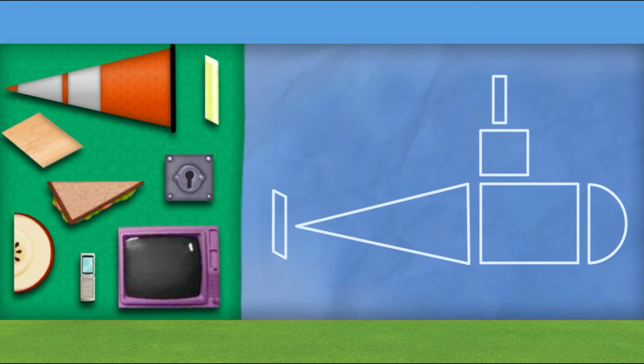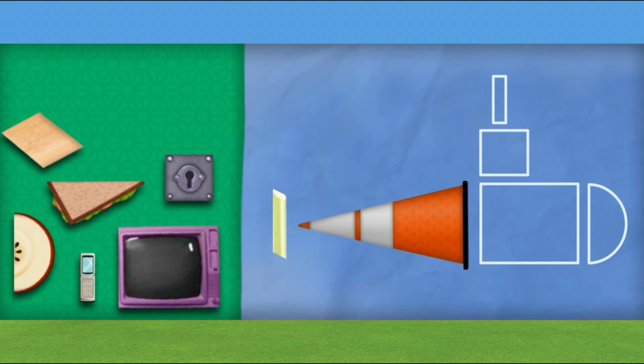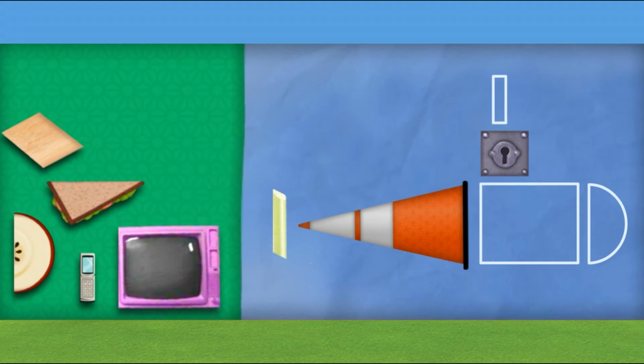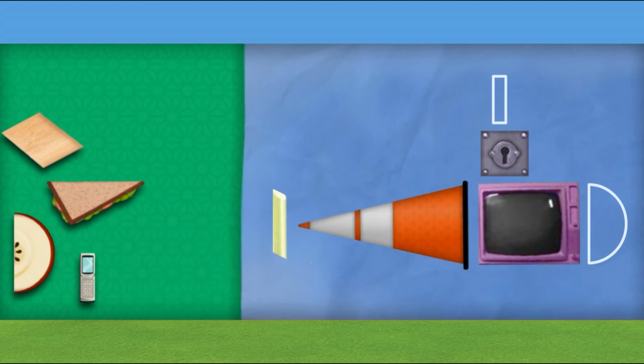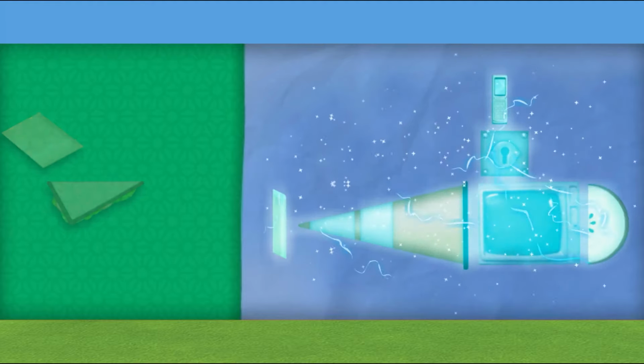Let's do it! A parallelogram. Four sides with opposite sides that are the same length. That's right! A triangle. A square. Four equal sides and four angles. You got it! A rectangle. Two long sides and two short sides. You've got super shape power! A semicircle. Great job! All we need now is... Super shape!